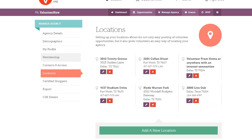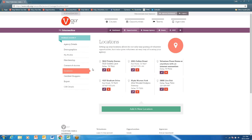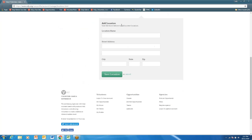Locations is another field for Volley. We need at least one location, and you can select a location and make that a confidential location. In other words, if you have services that you are providing and you don't reveal the location for your shelter or whatever that may be, we can keep that confidential. Say you operate out of multiple locations, or maybe you operate out of 3 or 4 different schools. You can put each of their addresses in here once. Again, adding a location gives you the opportunity to do that.